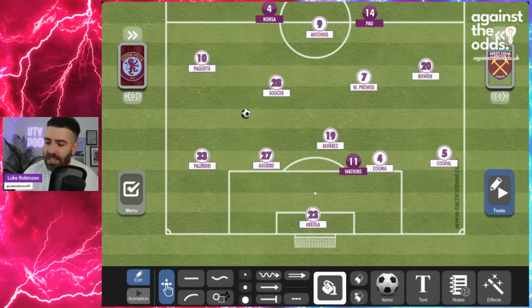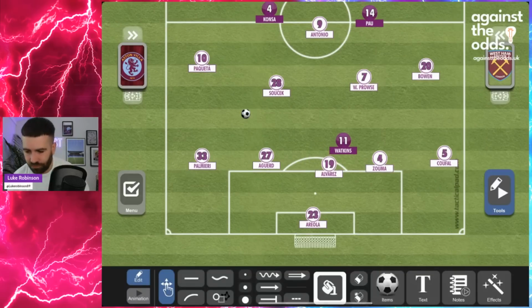But what we can see with the striker as well is that if needs be, Alvarez will follow Ollie Watkins and make up part of that defence as well. So Alvarez is comfortable dropping into a centre-back role to give Zuma and Aguard some help, and he's not afraid to do that. And what this does allow them to do is have strength and structure as well.